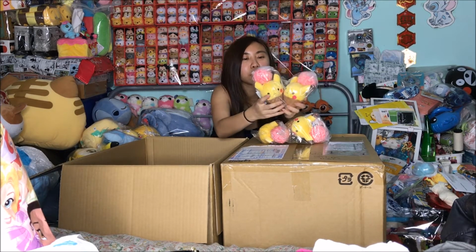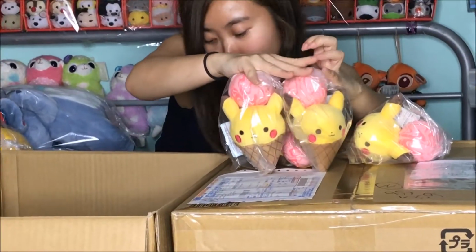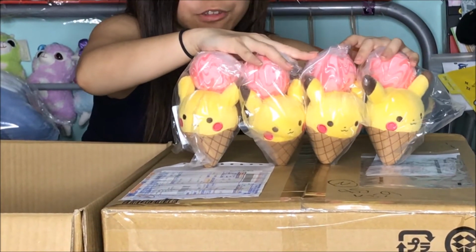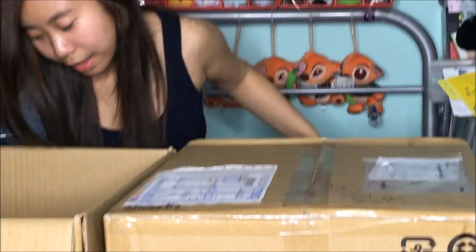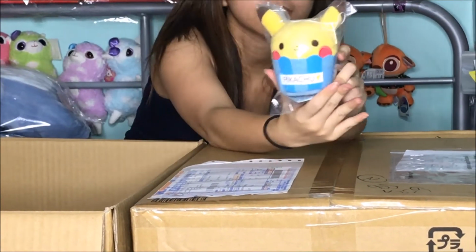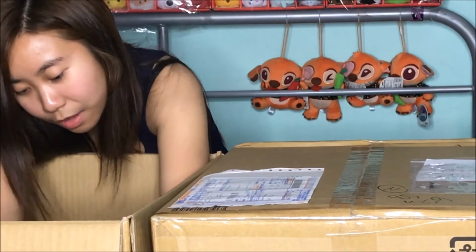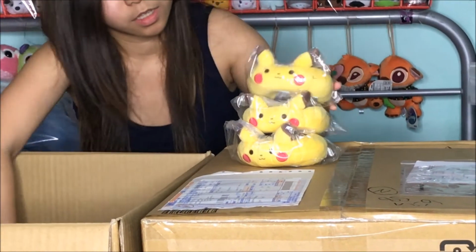These are the ice cream cones with the Pikachu. I'm sure you guys can see it. One, two, three, four. There you go. Four of them, ice cream cones. And then I have one Pikachu cupcake, blue cupcake. And the last one that I have is five Pikachu donuts.